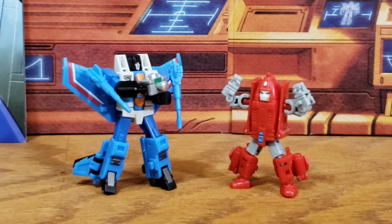Final thoughts on Dr. Wu's DW-E12 Blue Thunder and DW-E13 Skyglider. Again, I think these are two really nice little figures for what they are. I'm really impressed with Powerglide, particularly. I did not think I would like him as much as I do, and he honestly might be my favorite of all of these Doctor Who figures that I've picked up. So that's saying something. He's just a fun little pocket bot for sure.